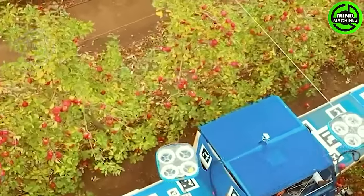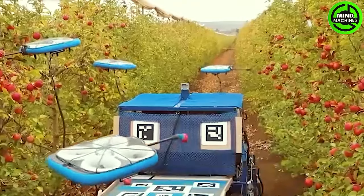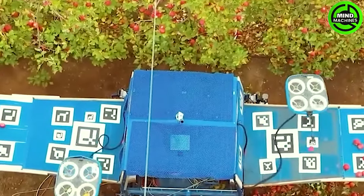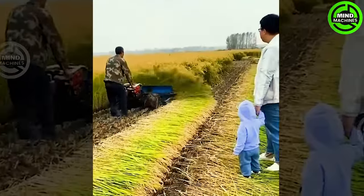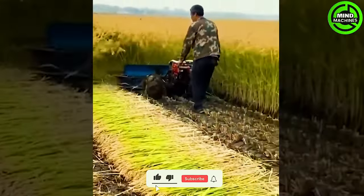I can't believe my eyes. It's like a machine from the future. All you need is a machine like this to cut the whole of rice field in 2 hours.